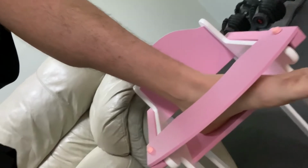I can't get my leg in. I don't know if you guys can see this, but yeah, what is the point of this thing? It's so small. Like, a normal person cannot fit in this thing. How am I supposed to use it? It wasn't for me.